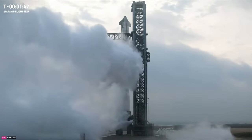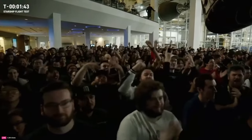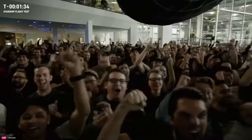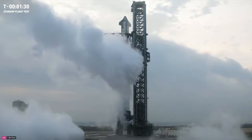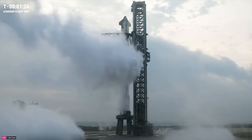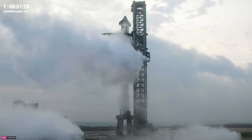All right, we are under 2 minutes away. We have closed out the prop load on the booster and on the ship. And we're starting to hear some good news that it looks like winds are not going to hold us up, so there's a good chance we blow right through that 40-second hold. So we're about a minute and 20 seconds away.